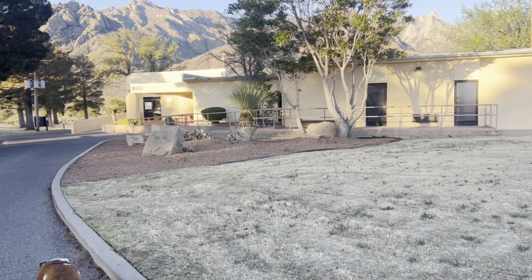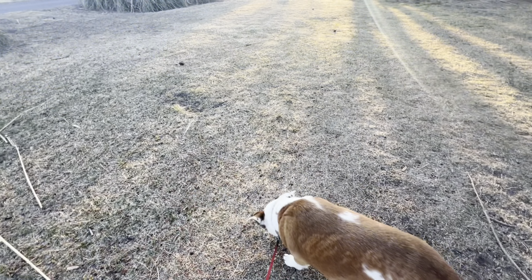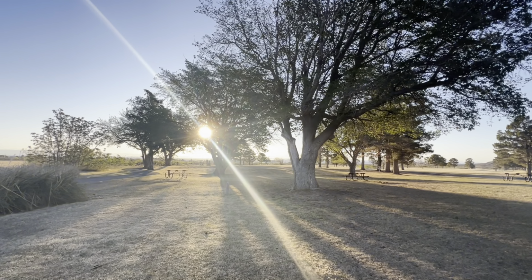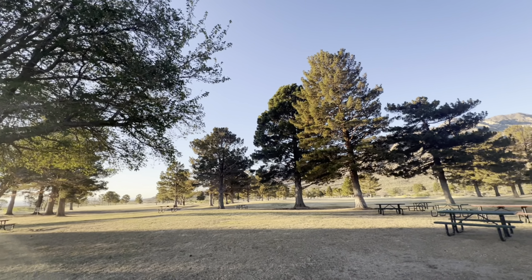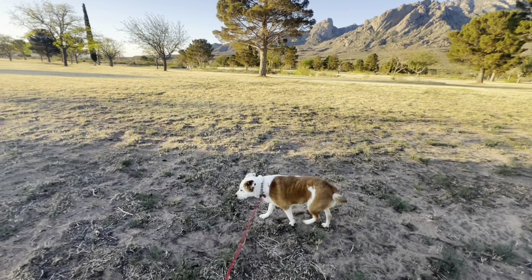I decided to try this area by the rec center. There's some trees and picnic tables, and there's a frisbee golf area. And I thought maybe it'll be different over here. And it was. We walked this whole area for like an hour, and not one poker in the foot.